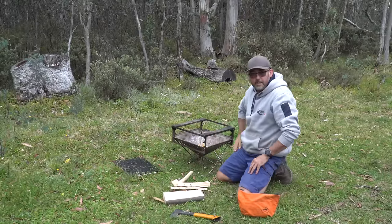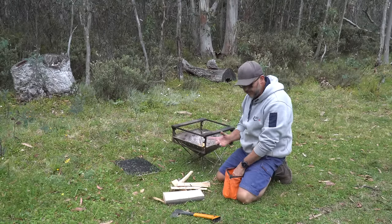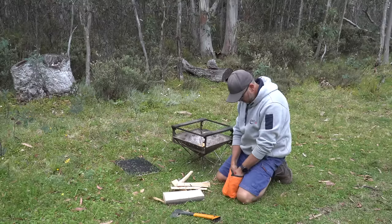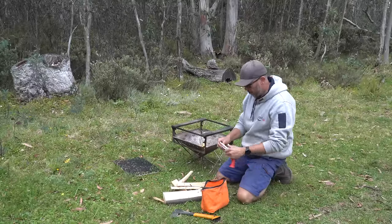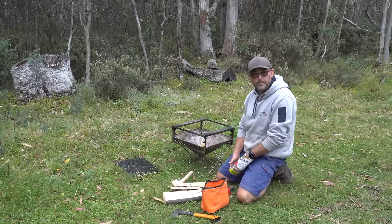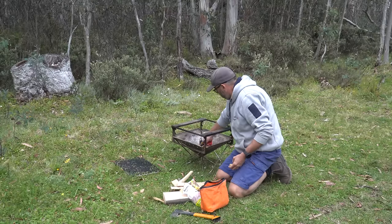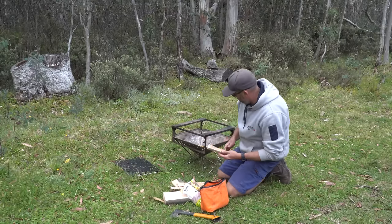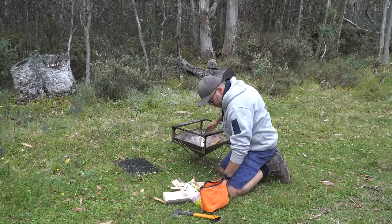Just pulled up at this little spot up near the Pinnacles. We just pulled off down a little sidetrack, and we're just about to get the fire going because it's pretty cold. We're quickly set up. Natasha's making a cuppa inside. We're just gonna have a cuppa next to the fire before we think about dinner. So we'll just quickly light the fire and relax a bit.